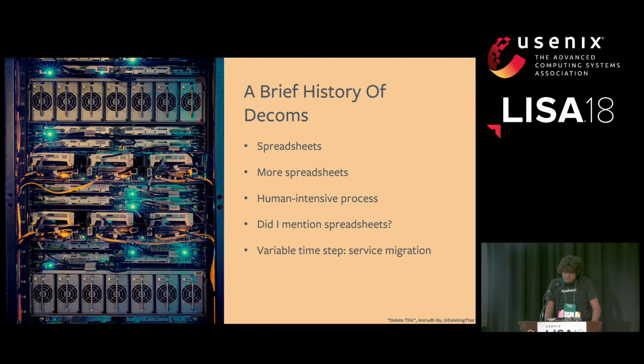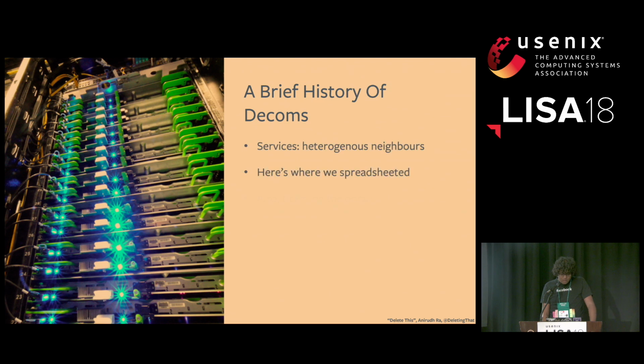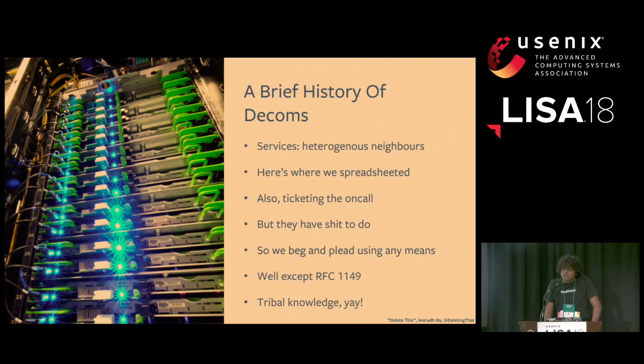In a decom, the sub-process with the most moving parts is service migration. Moving your service from one set of machines to another so that you can decommission the first. The rest, we just treat as constant factors. I mean, it's just unplugging and junking machines. Many different services reside on our machines, and all of them are managed by the teams that created them. Decommissioning a set of machines means that all of these different services need to migrate. And going back to the clue word I used, there was no one place for us to keep track of service migrations.